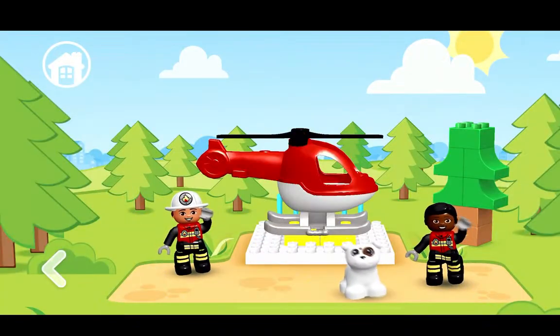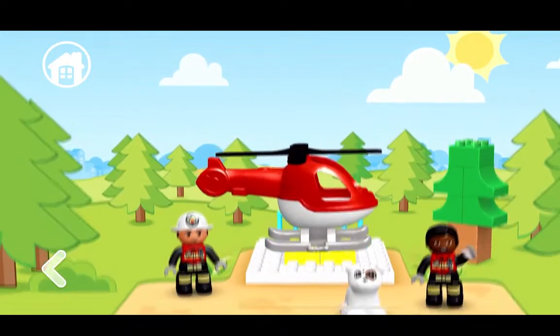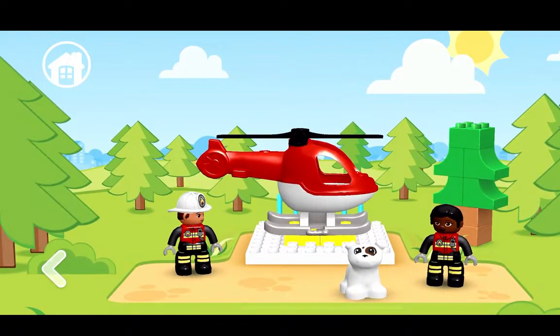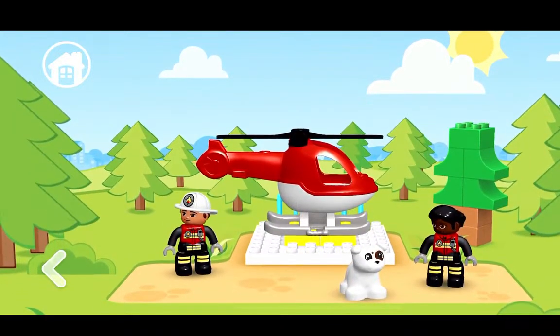Bye-bye. Hello, our little friends. Today we will be a little farmer and find out how they work. What we see here? Red helicopter, two farmers and white dog. Let's get in a helicopter and fly around the area.